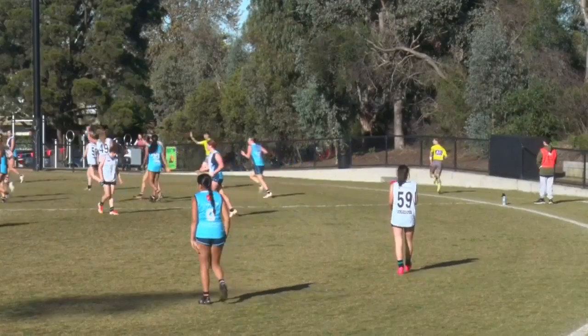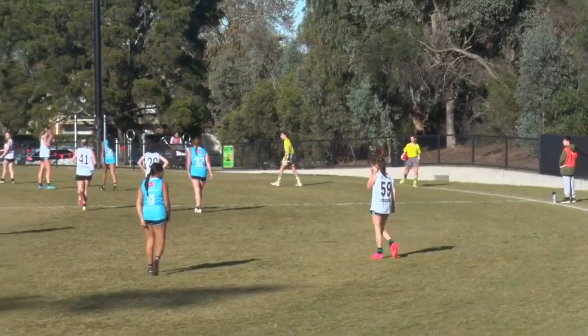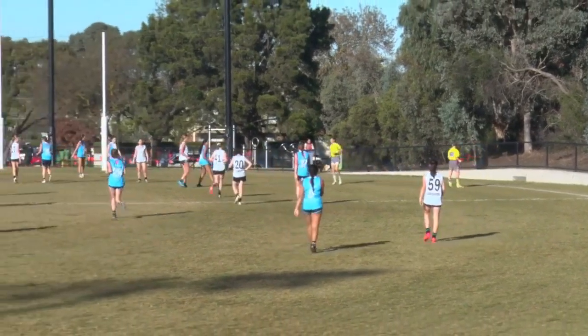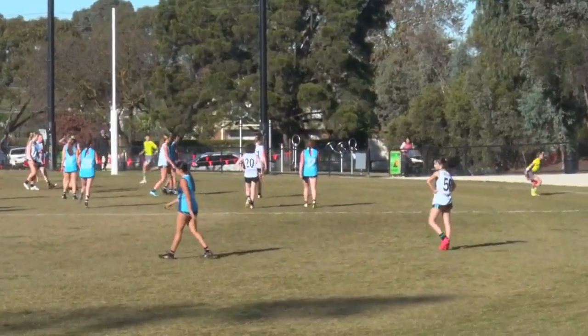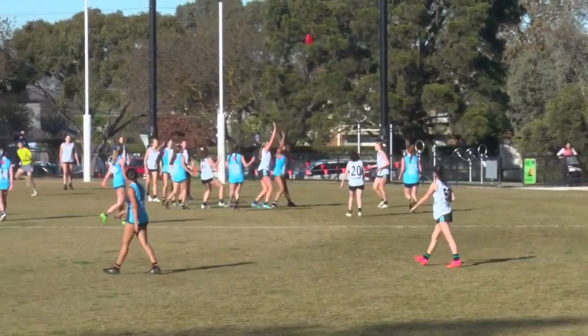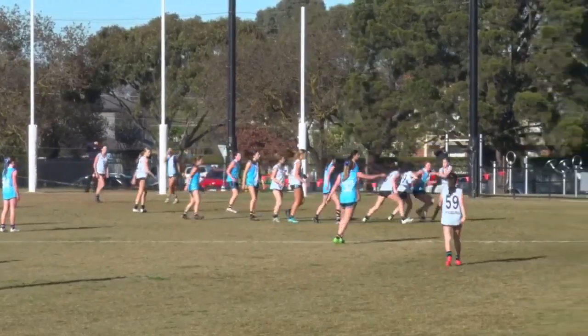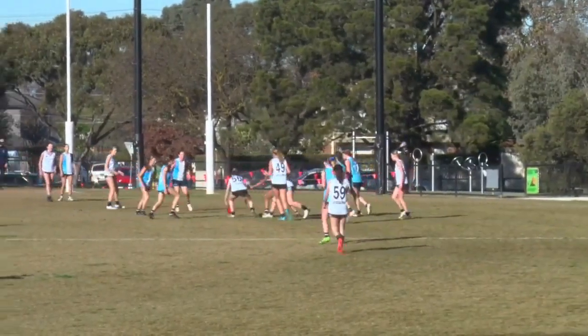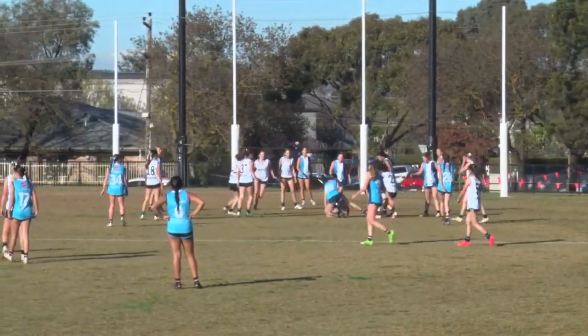So approaching the halfway mark of the first term. South Metro Juniors leading the way by 7 points. 1-1 plays no score. Ball back into play, even ruck contest there that time. Nearly a good roving opportunity there for Hipwell, couldn't gain possession. Over the top of it there that time, Archibald there for YJFL.